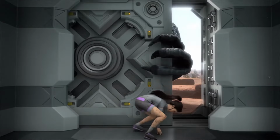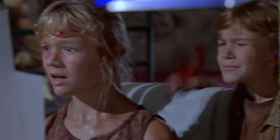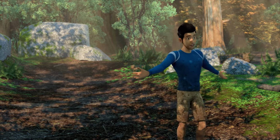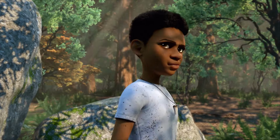The Spinosaurus arm around the door here looks a little bit like the raptor claws around the door in Jurassic Park. Another stretch, but you know what? We'll take it. He's a real person. It has to be someone from a TV show or a movie or something. Indeed, Dr. Grant is a real person in this universe.